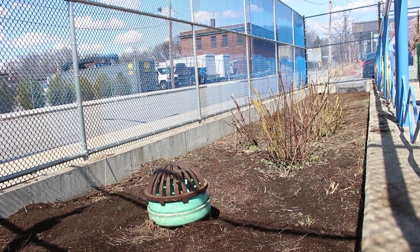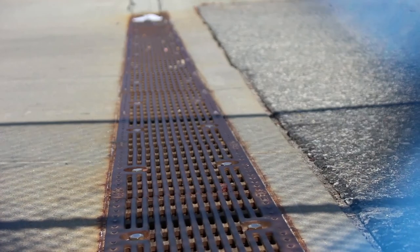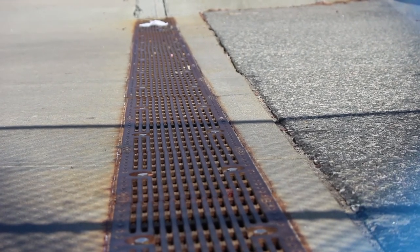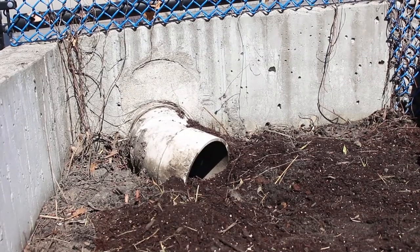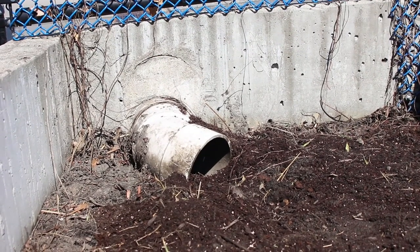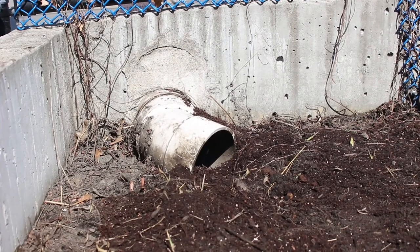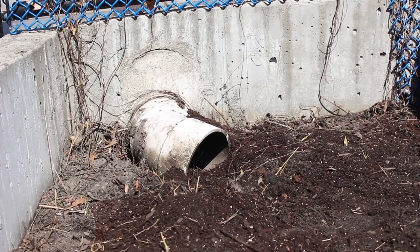To take care of this problem, we must build green infrastructure. There are many types of green infrastructure, but one of the types that we'll be looking at today is called a bioswale. The way this bioswale works is that all the dirty water will go through this drain and out through this tube into the rain garden or bioswale.